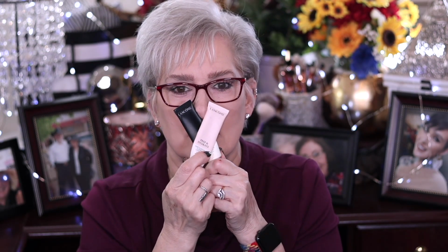Lancôme primers. Prepping that and prepping in your elbow. I would not hesitate to buy this again. Really? Right here. Thank you. I wouldn't hesitate to buy this again.